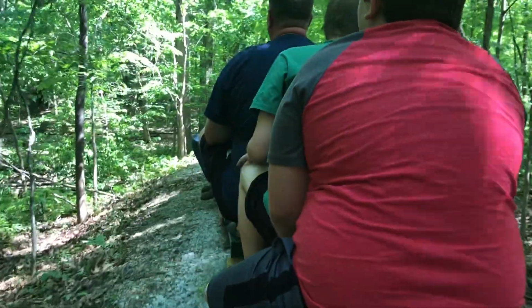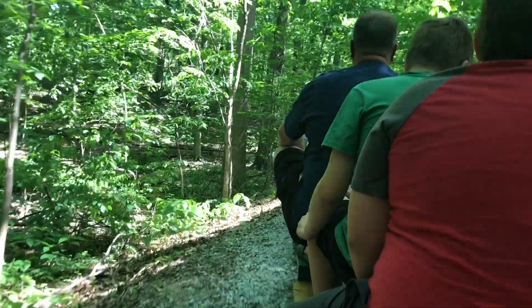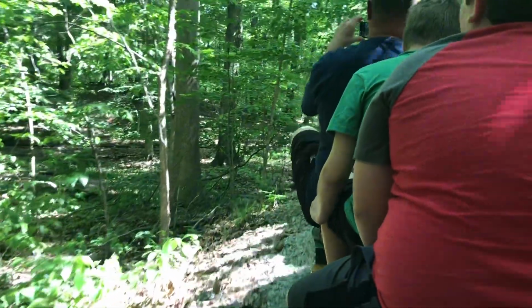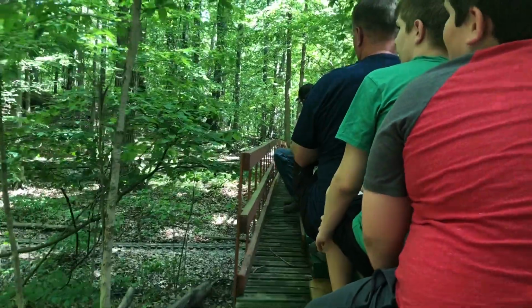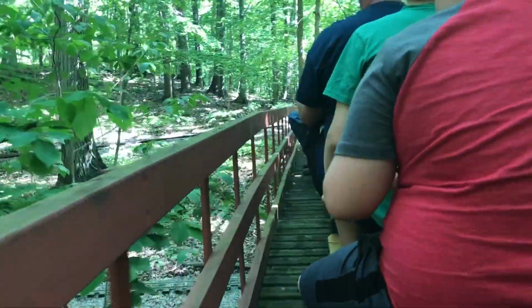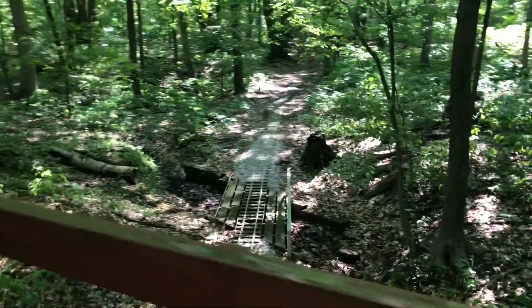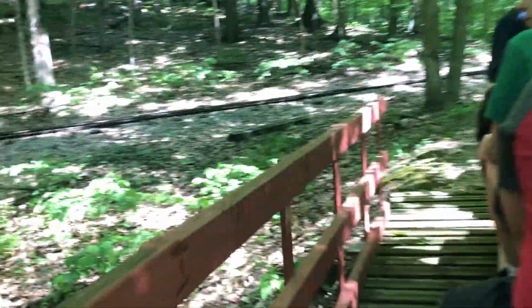Now the train winds around a gradual S-bend as we approach the Elaine Bridge once again. As you can see, my brother puts his hands on top of the bridge and my mom yells at him to stop. Keep your hands inside. Yeah, we went under it, now we're going over it.